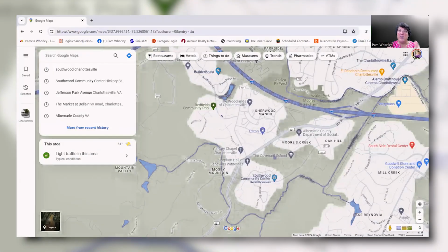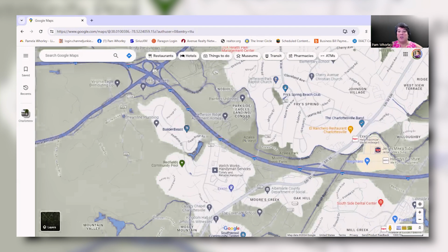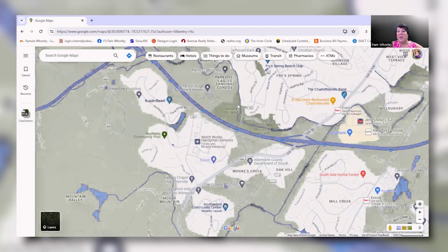Okay, so what you're looking at right now is going to be the southern part of Charlottesville, okay? Here is 64, which gives you an idea. Here's 5th Street. Here is the southern part of Charlottesville. Remember, 64 sort of skirts around. So look, this is all looking at Charlottesville. There's Azalea Park. There's Moores Creek, Willoughby. All of those are going to be on the southern end.